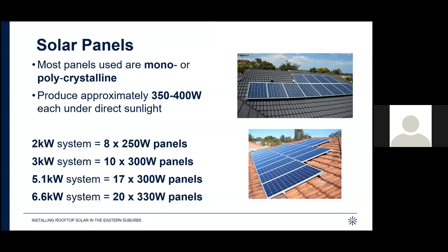It's not really that important about how that operates today. Once upon a time, there was a slight difference. It's actually about the way they slice the silicon and put it under there. But basically, most panels are very efficient, whether they're monocrystalline or polycrystalline. But panels today, an individual panel will produce anywhere between 350 and 400 watts is what you'll typically get as a panel off the shelf.